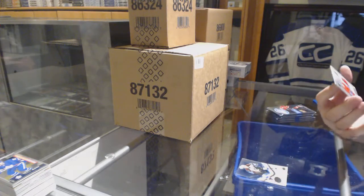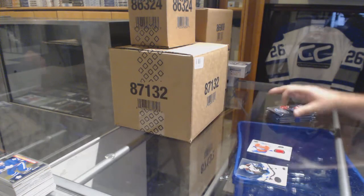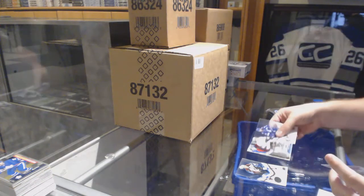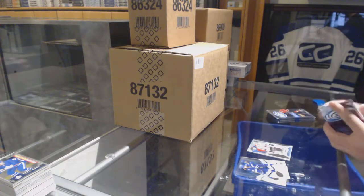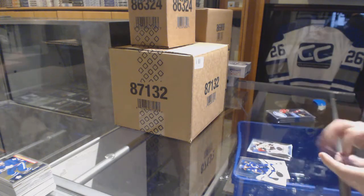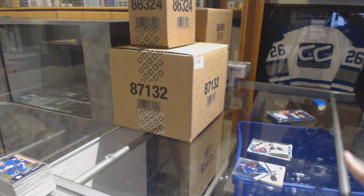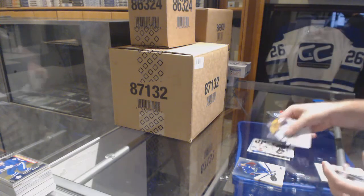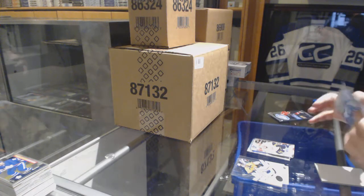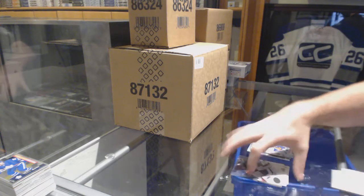Fresh Threads for the Habs, Charlie Lindgren. $9.99, Kevin Lebanc for the San Jose Sharks. $12.99, Larsson for the Anaheim Ducks. Sub-Zero, Filip Forsberg for the Preds. Barzal for the Islanders, Sub-Zero.